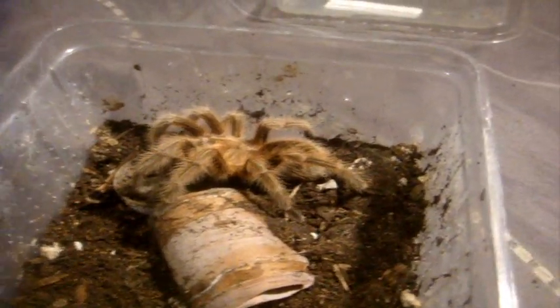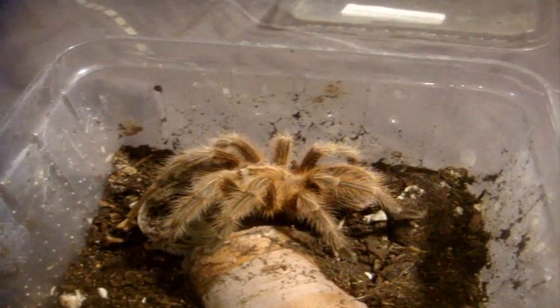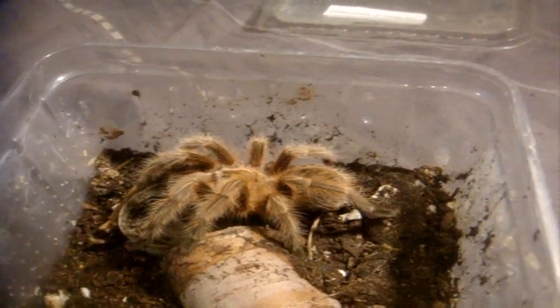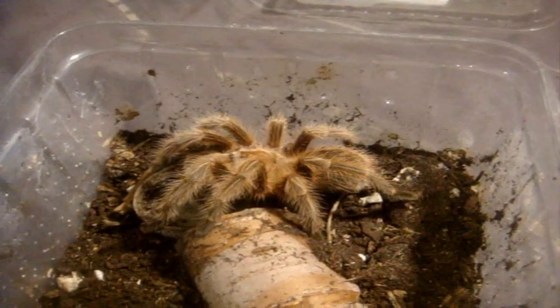Now, the reason why I mentioned that is that with a lot of rose hairs, sometimes the pet stores will tell you that they're about a year old, but this is 4 years old, and you can see he's nowhere near the size of Michaela and Talia. They're at least a good 8 to 10 years.